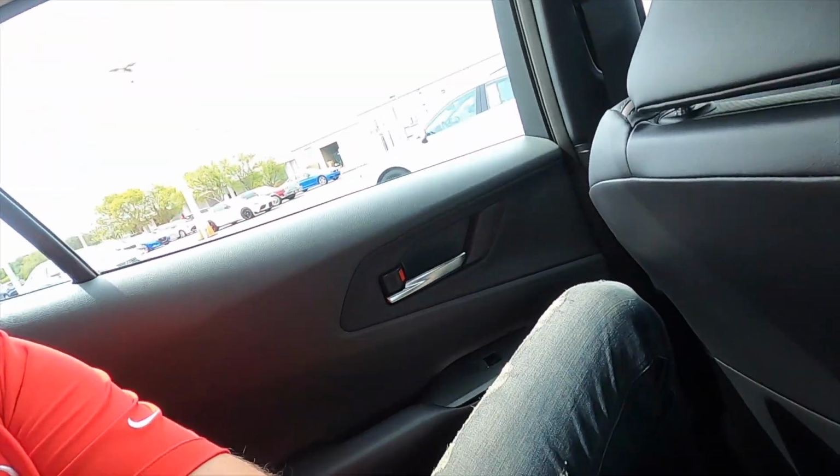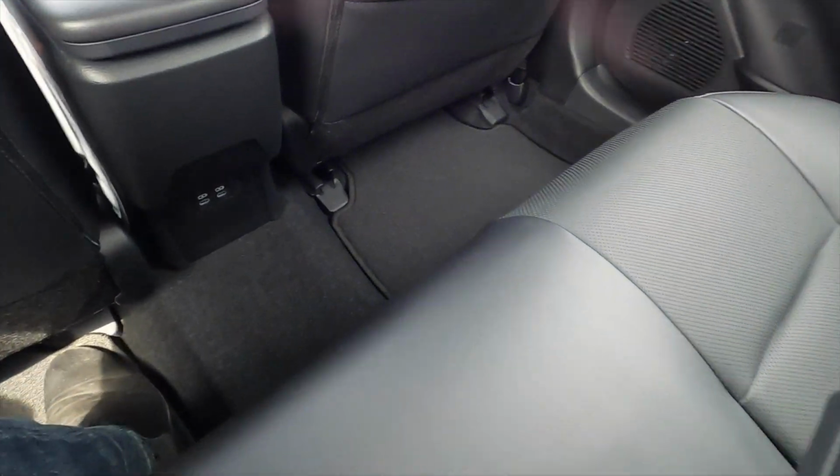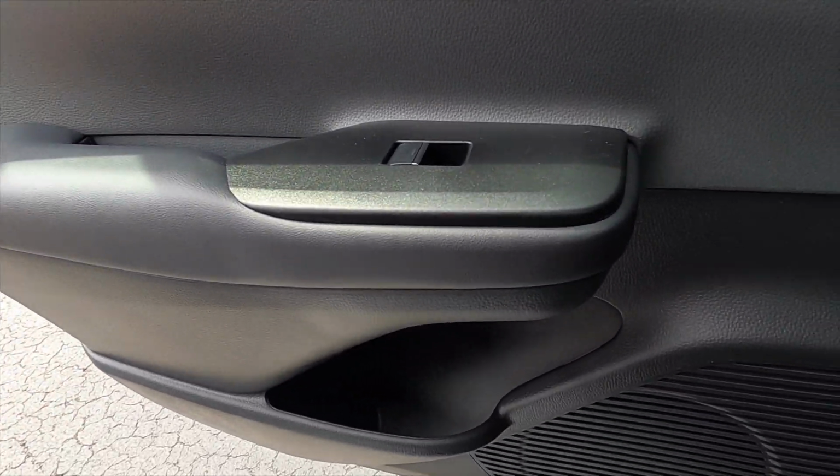Back seats, 36.4 inches of headroom, legroom at 34.8 inches. At 6 foot or higher, you're not going to have any issues sitting in the back seat of this hatchback. 2 USB ports, storage behind the passenger seat, and the door panel configures the same way with soft materials where it needs to be and a beverage holder.